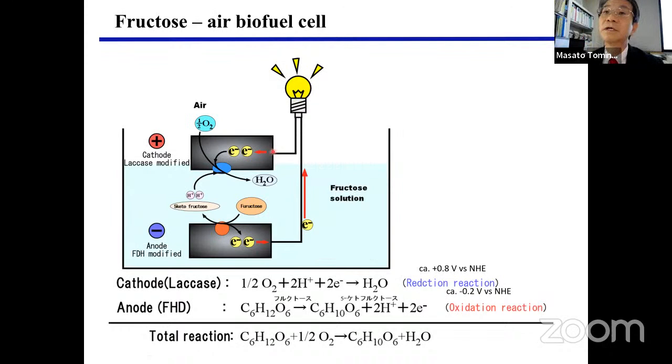The mechanism is like this. The anode is modified with fructose dehydrogenase. This fructose dehydrogenase reacts with fructose. This enzyme takes two electrons, and then gives the electrons to the electrode. And then these electrons move to the other side, the cathode, where we use laccase. Laccase can reduce oxygen to water.